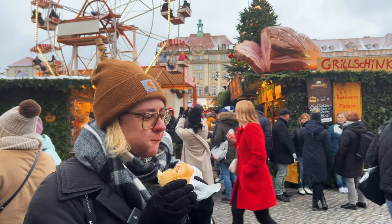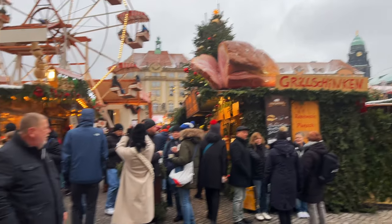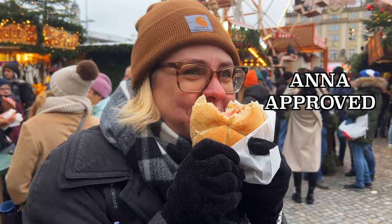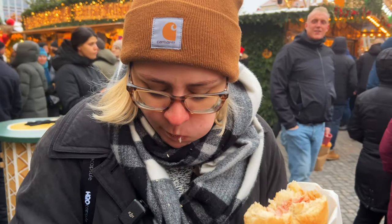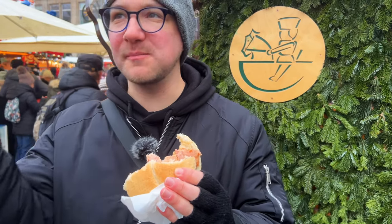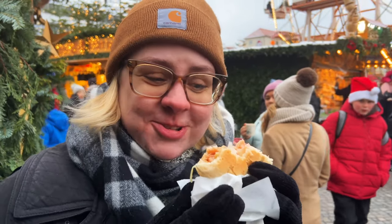Oh, yeah, that's good. That's really good. You heard it here first, folks. When you get here and you see the ham, you know you're getting a quality sandwich. You've never seen this at like a Christmas market before. It's Anna approved. It's so good. You want a bite? I would love a bite. That would be great. Thank you. That's good, right? That's good. I kind of want a second one. Let's finish this one and get back in line. No, this is really good. This is good, right? Yeah.